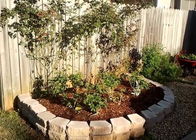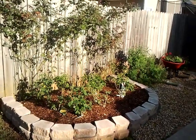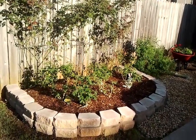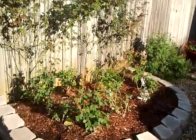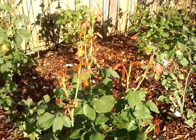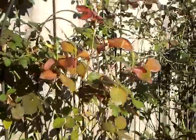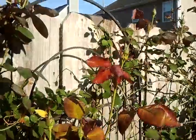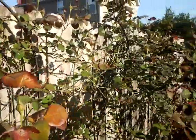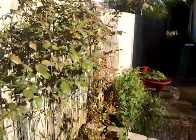You can see here another shot of the new bed of roses that I planted a couple months ago. They are putting out a lot of new growth, and we will have some blooms here in no time. You can see this is a shrub of St. Patrick, and then up here on top, these large climbers of Social Climber are budding up and will be blooming here in no time at all.